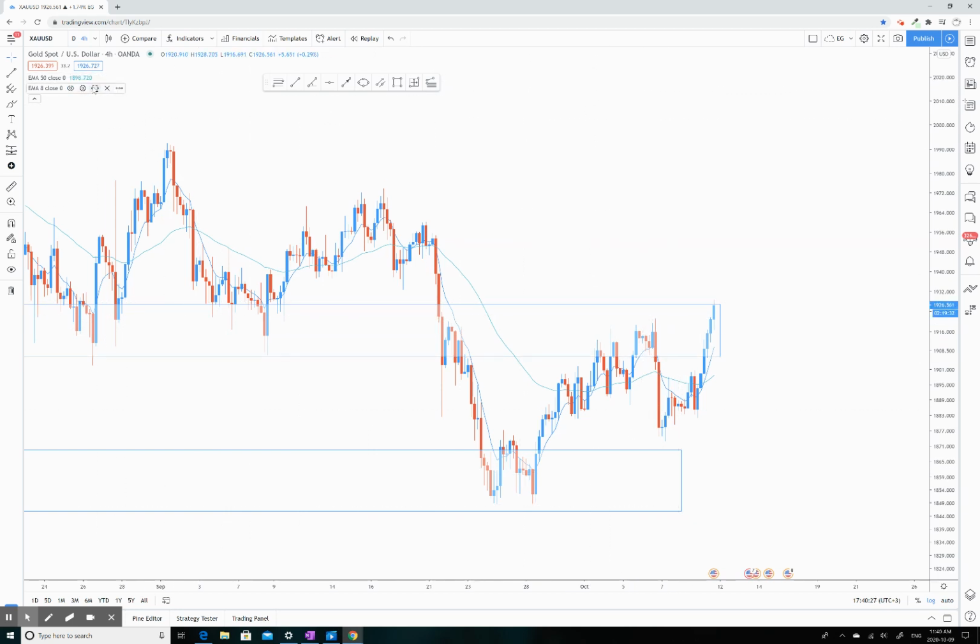Let me get the 8 EMA off because we're not day trading this. I'm going to leave the 50 because this is just giving us a confirmation that we are very bullish right now. We can see that that 50 EMA has been completely broken and price doesn't appear to be slowing at all.